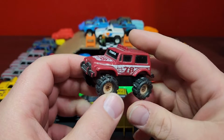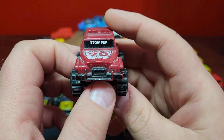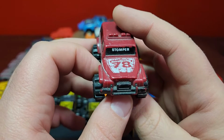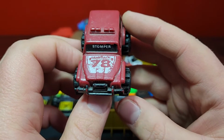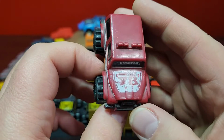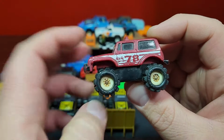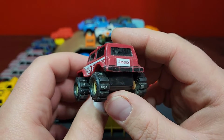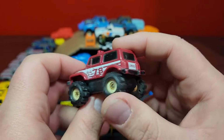Last model we got here. This is the Jeep CJ, I believe. If you guys are Jeep enthusiasts and I called that wrong, you are more than welcome to drop a comment and say, Level M, you done messed that one up. This one does say Renegade. So it's the Renegade trim. Does say 78 on it. Looks pretty good. 4x4 78 in maroon. There is Jeep on the back, just in case you were wondering what it really was.